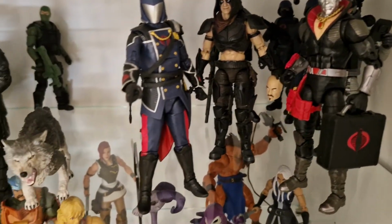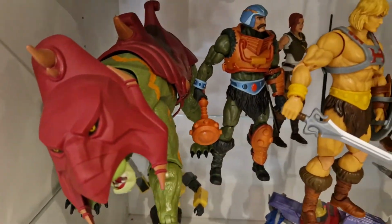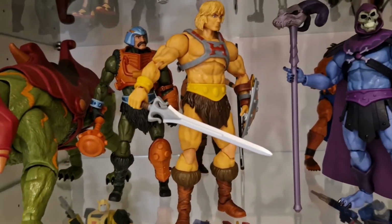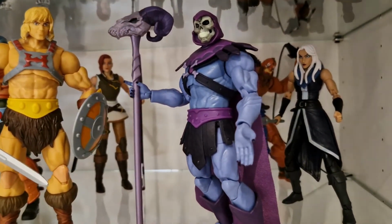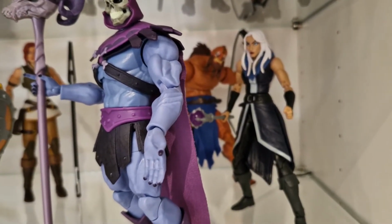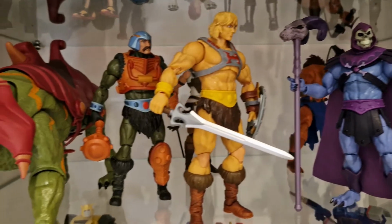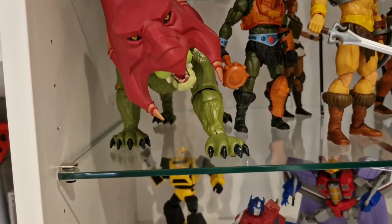But there you go. Moving down, we've got Masters of the Universe. This is the Revelations line. I do like these. I think these display really well. Trapjaw is one of my favourites in this line, so I've not managed to get him yet. Teela in the background there. Beastman is looking pretty cool. He's my favourite of the wave that I've got so far. And then you've got Evelyn there. So yeah, these figures I used to play with as a kid. So I've put them all in one shelving unit.